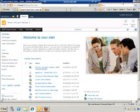So this is probably something that a lot of you have seen. This is a typical SharePoint team site, right? It has some files on here, some document libraries, it has a quick launch, some content on it.